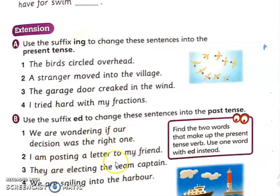I am posting a letter to my friend. I posted a letter to my friend. They are electing the team captain. They elected the team captain. We are sailing into the harbor. We sailed into the harbor.